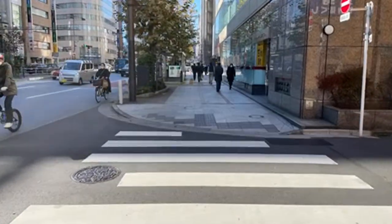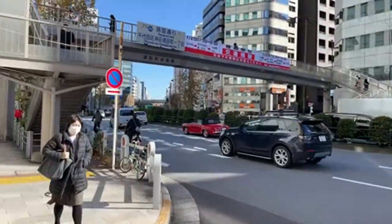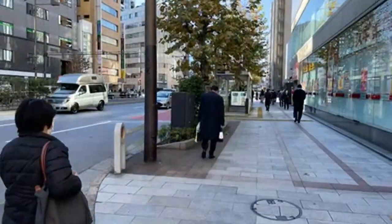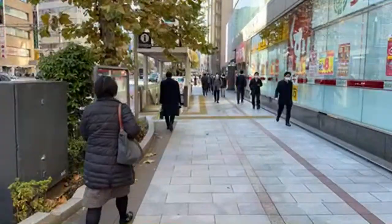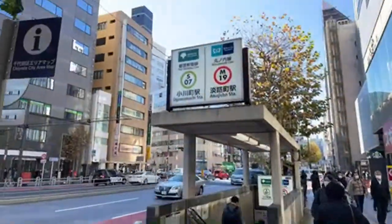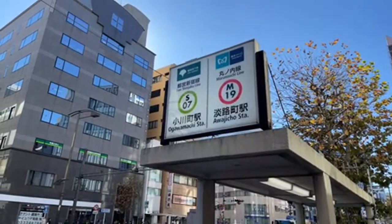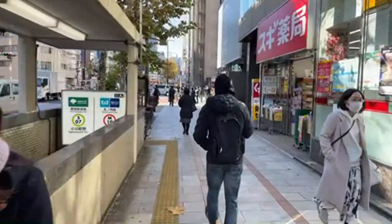Look at this old Mercedes. That's a classic. Oh, that old one, yeah. Did you see that? That's an early 60s, I believe. You can see a lot of really interesting collectible cars. People get them out on nice sunny days during the holiday. They drive them through. There's Ogawamachi and Awajicho Station. So you could change here for the Marunouchi line. Or you could just keep walking like we're doing right now.